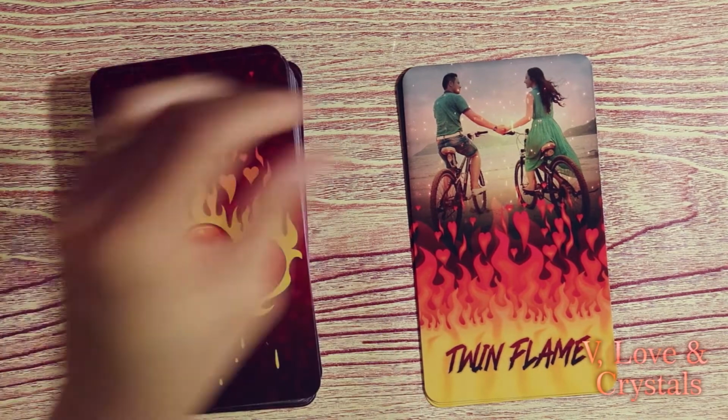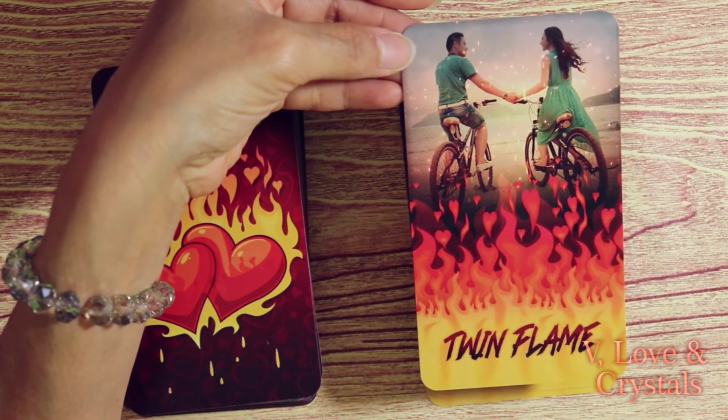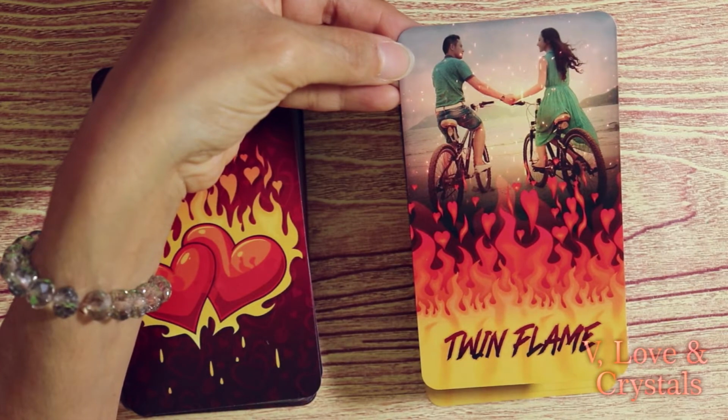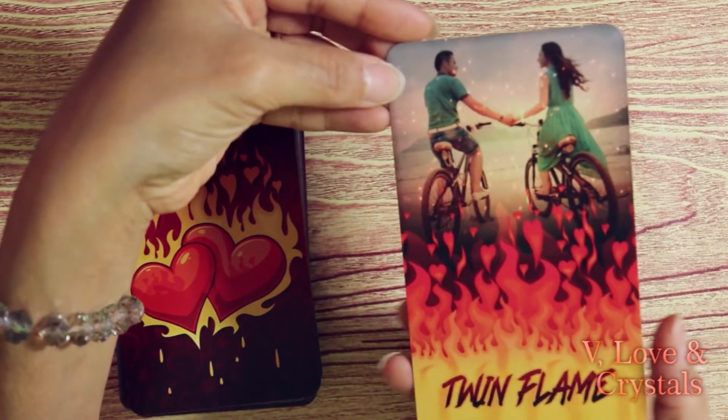Twin flame. You could have found your twin flame if you have this card popping out for you. Or your current could have found somebody who they can be themselves with, who matches them, matches their frequency, who they feel they can build a life with. They're twinning. They're wearing the same clothes too.